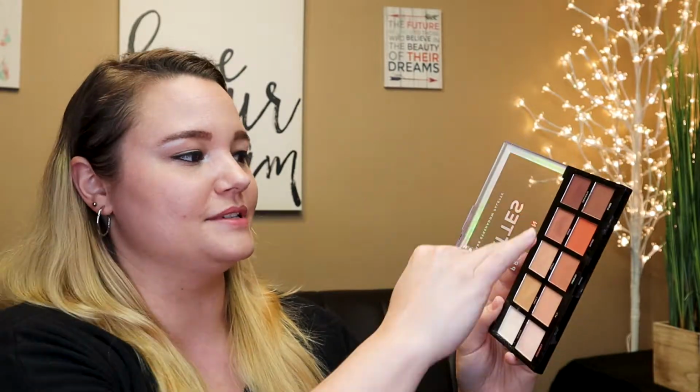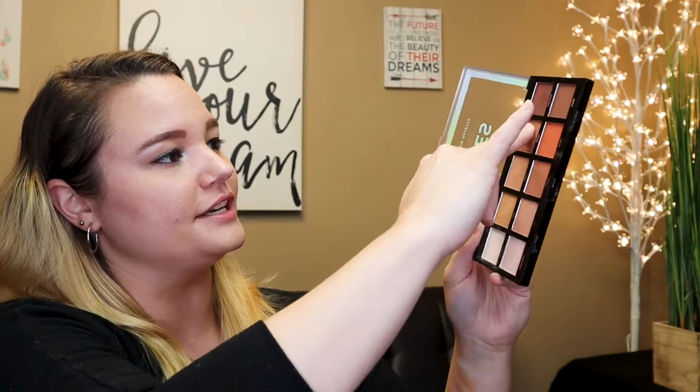That's where Zing comes in. Zing, I found, is a nice dark color. I really like it, especially in the corners of my eyes, like the outer corner of my eye. It ends up a nice, really dark color, which will show up really nice on your skin. I use it all the time when I use this palette. I feel like it shows up really nice.